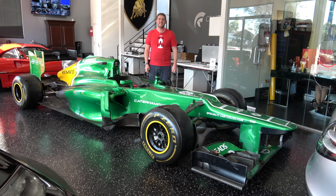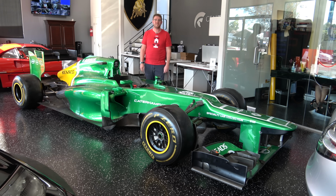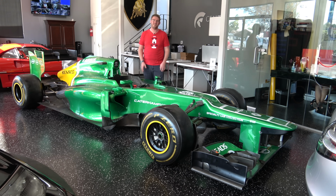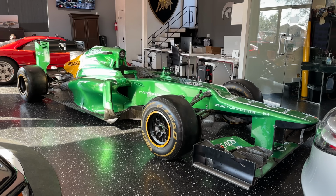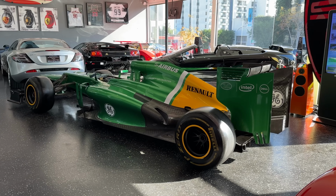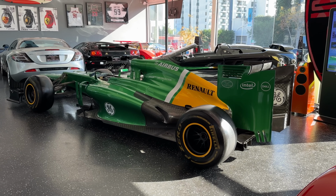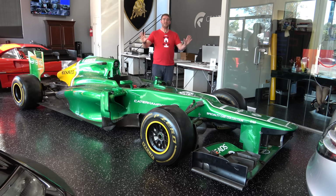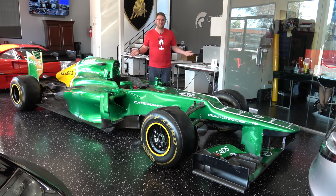It's the Caterham CT03 from the 2013 Formula One World Championship, and today we're going to be discussing all of its facts and figures. First, we'll take a general look at the history of this car and where it fits into Formula One's past. Then we are going to get very nerdy and talk about all the technical details of the CT03. Before I get going though, what this actually is a surprise.